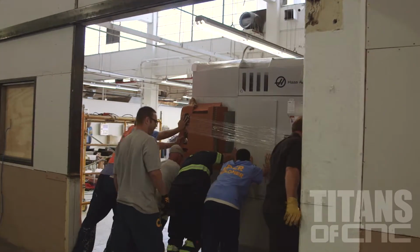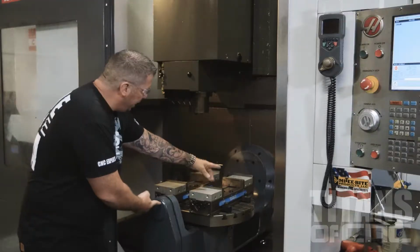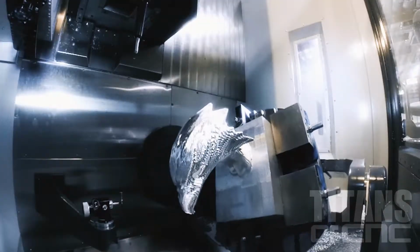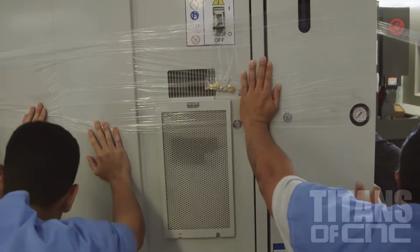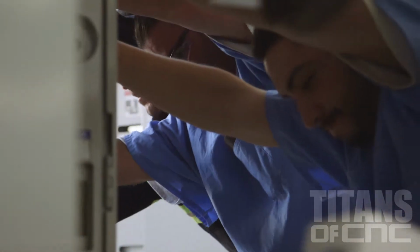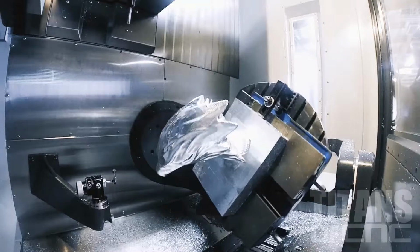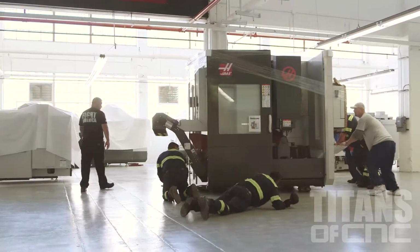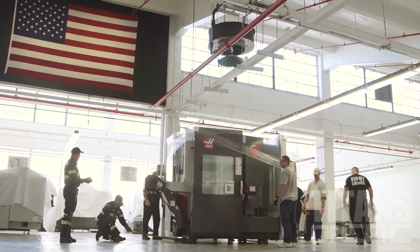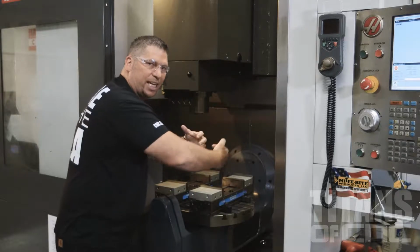So the table rotates on these joints right here. The table pops up here and pops up on the other side. That's the B-axis. The table rotates in a circle, and that's the C-axis. So it's X, Y, Z, B, C axis.